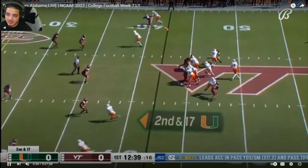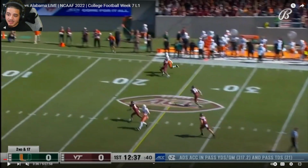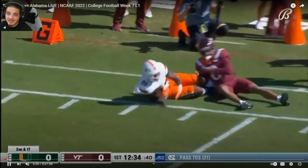He's got a double stick release here. Gets outside. The cornerback turns around and can't track the ball as well as Colby Young. He keeps running for it. Beautiful. Yes, his hand was being grabbed, that's why he used one. Snatched that thing and then corralled it.